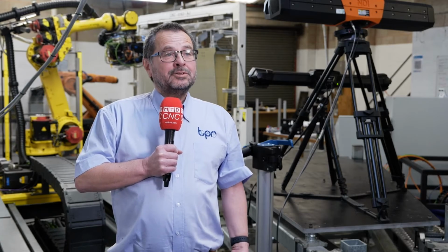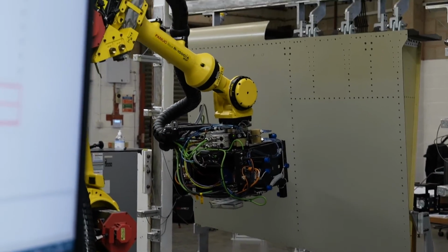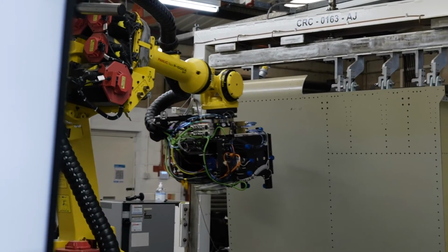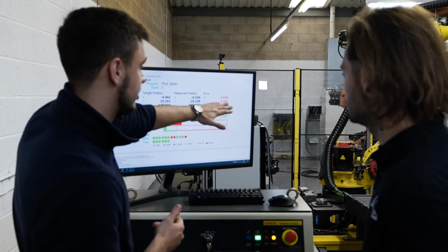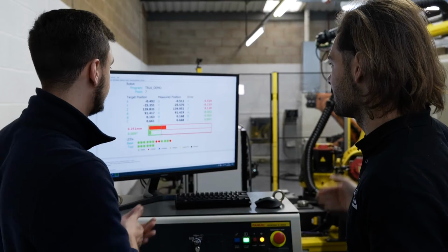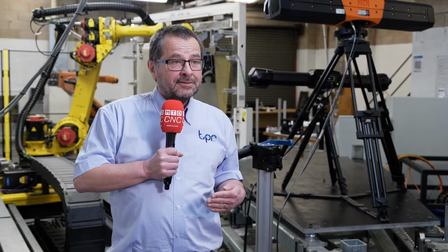TPR is solving this problem by doing robot automation on a number of different levels. The first one is we control the position of the robot in space through a robot guidance system. So we're introducing a measurement system to guide the robot. We've also patented some technology for the clamp up to make sure we don't skid across the surface.